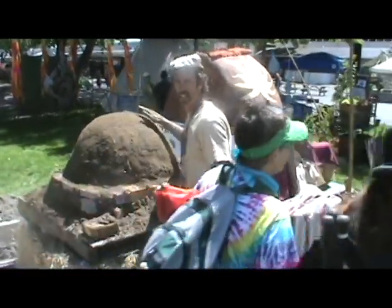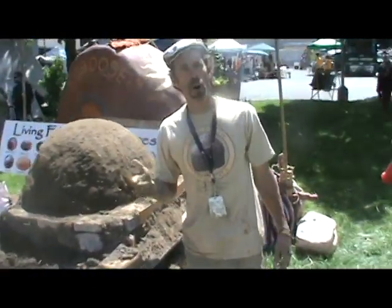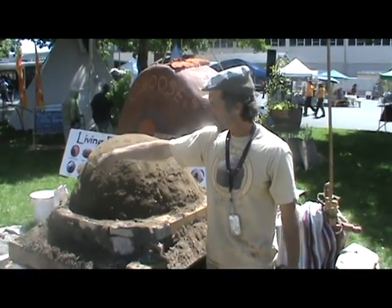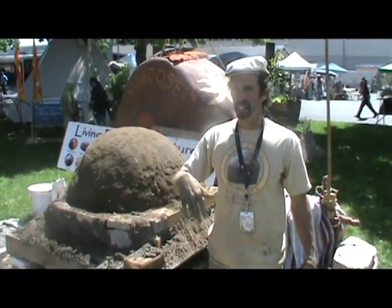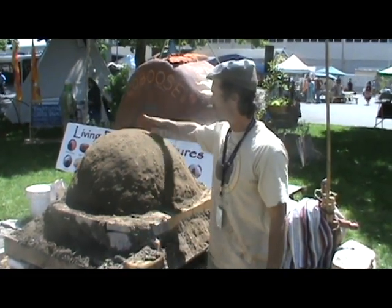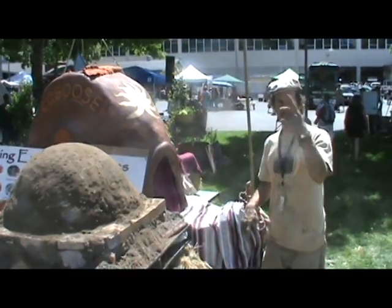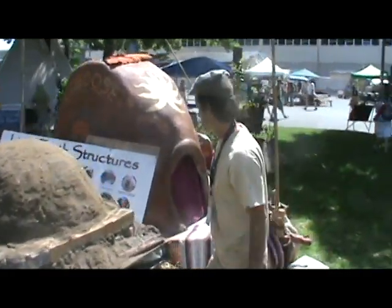We're doing our mold, our sand mold. This is just wet sand. Then I'll be making some cob, a sand and clay mix, and putting that over it, and letting that set up. And if you come around here, you can see the caboose.